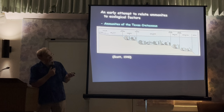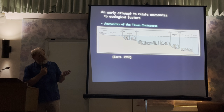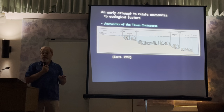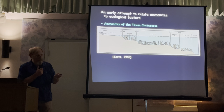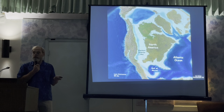Well, this is one of the four papers that was done trying to interpret environment using ammonite fossils. This was by Scott back in 1940. Another one was by my advisor, and another one was by Tanabe in Japan, and then there were two short papers by the same person in Germany, Bernhard Ziegler, and I had to read the papers in German. That was fun. Scientific journal papers in German. But so I got tasked with trying to figure out a way to see, well, can ammonites, once and for all, can they be used to interpret environment?